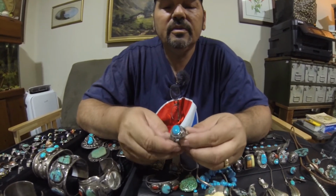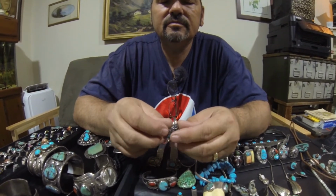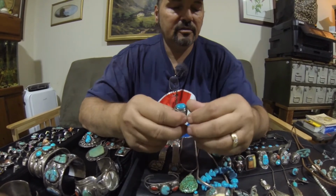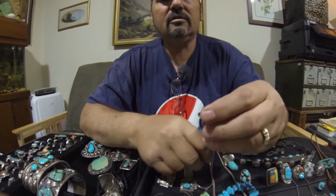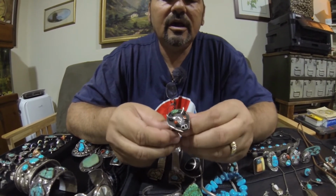Well, you've had that in your jewelry box for years. Yeah, and you'd never know it. Hold up one of your other rings that you have. I've had this ring for years. But look at the difference in the patina on that.